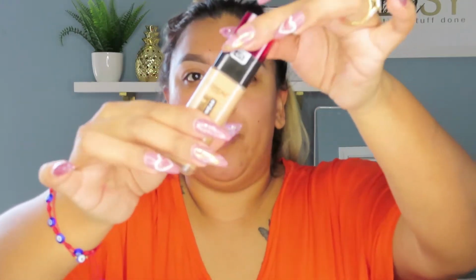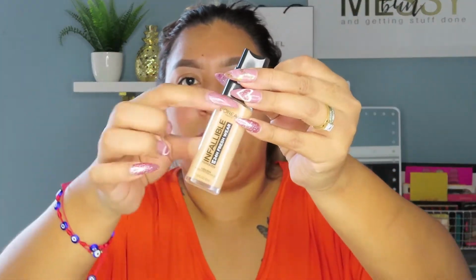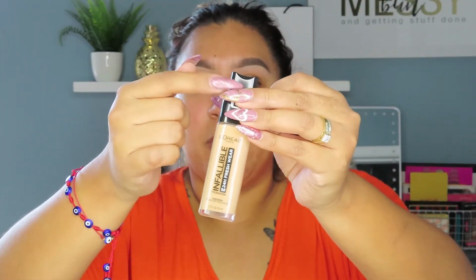So the good thing about this is that, where the world? Okay, so maybe this is just mine, but I opened it, and you know, this is the front. I would think the pump would be on this side, but the pump is on this side, which is hella weird. But it does have a pump, so pumps are a plus.